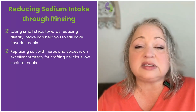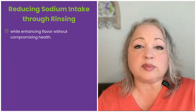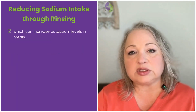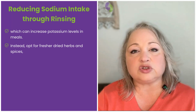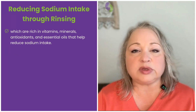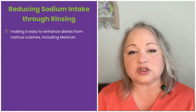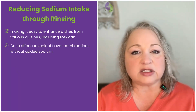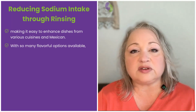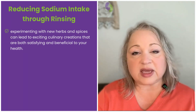Replacing salt with herbs and spices is an excellent strategy for crafting delicious low-sodium meals while enhancing flavor without compromising health. It's important to avoid salt substitutes as they often contain potassium chloride, which can increase potassium levels in meals. Instead, opt for fresh or dried herbs and spices, which are rich in vitamins, minerals, antioxidants, and essential oils that help reduce sodium intake. Numerous salt-free blends like Italian seasoning or Mrs. Dash offer convenient flavor combinations without added sodium, making it easy to enhance dishes from various cuisines, including Mexican. With so many flavorful options available, experimenting with new herbs and spices can lead to exciting culinary creations that are both satisfying and beneficial to your health.